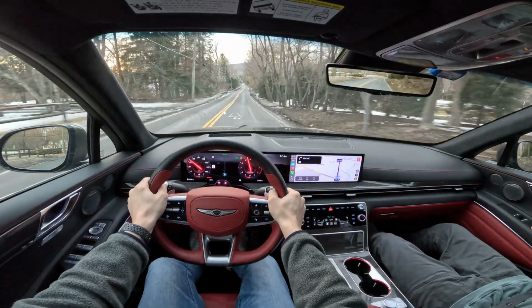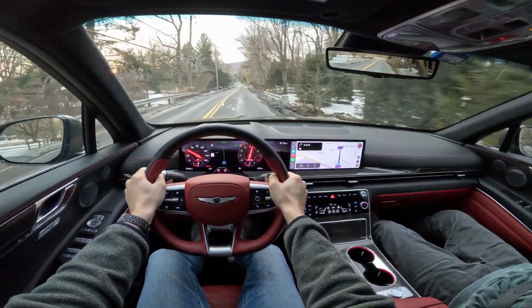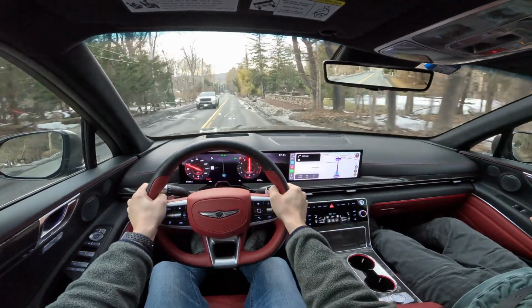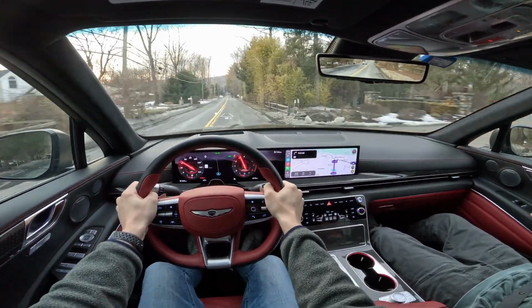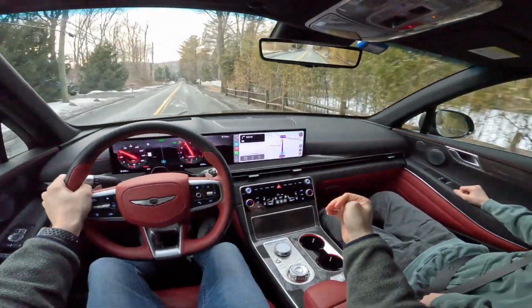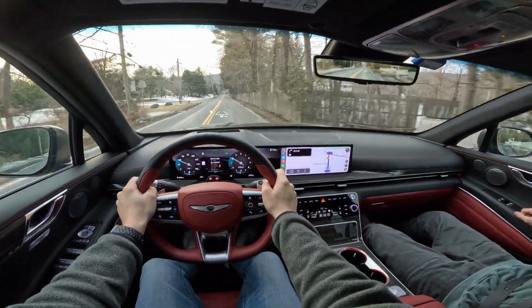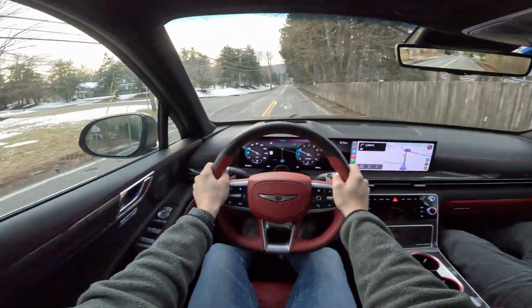This thing scurries up to life really quickly. Downshifts very aggressively in the Sport Plus mode. Steering weights up quite a lot. Shifts get quicker, and the throttle response is also more responsive in Sport Plus. And again, you can only get the Sport Plus mode in this e-Supercharged variant of the GV80 Coupe.